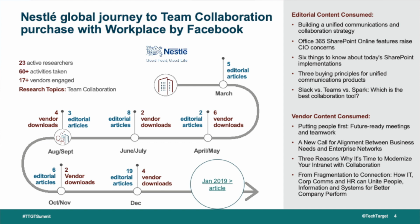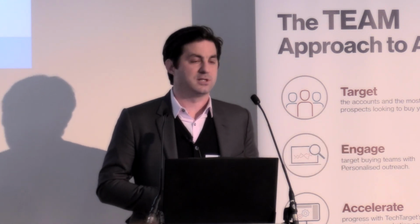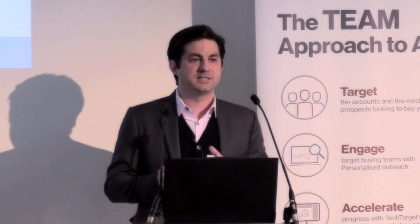And I think if you look on the right-hand side, some of the editorial content they're reading early on in March and April is content like building a unified communications and collaboration strategy. You get down into December and the content changes dramatically: Slack versus Teams versus Spark, which is the best collaboration tool. And that's why I mentioned content is a key indicator of where people are in that buy cycle.